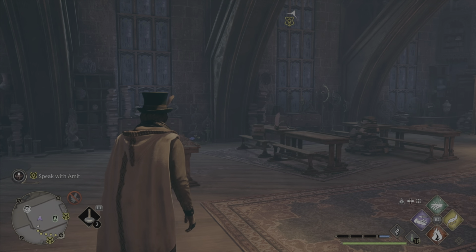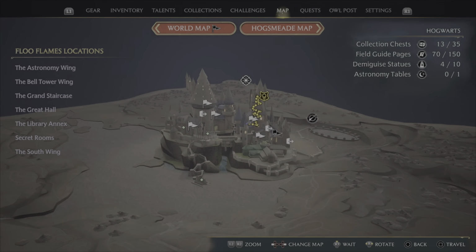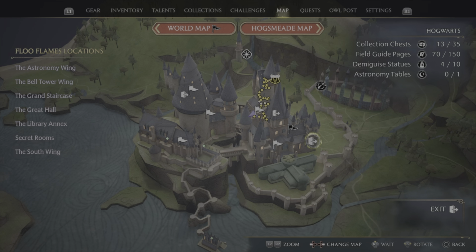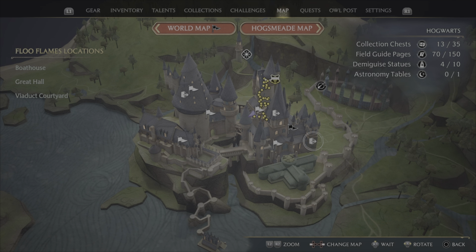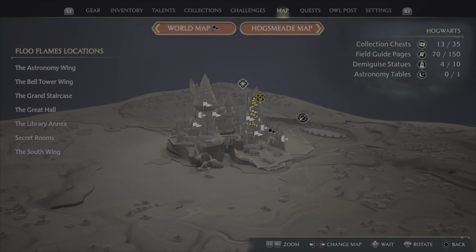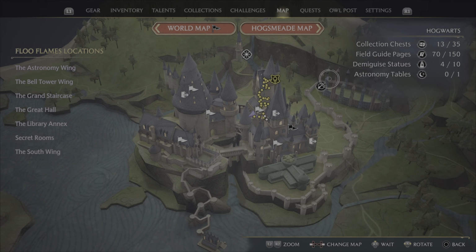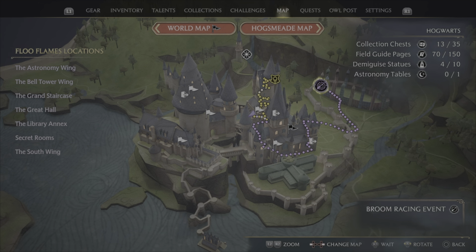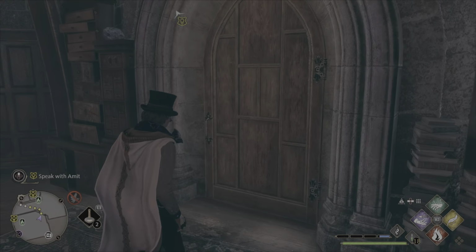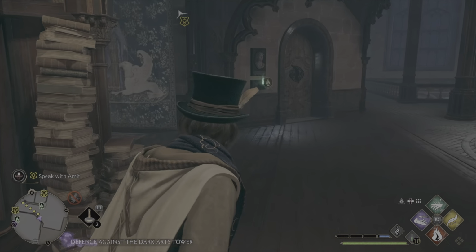All right, so let's fast travel again to where I'm at. I'm just gonna set the waypoint. All right, we'll set the waypoint here. No, wait a minute. Right, yes. Because I want to just walk out of the castle, just to show that.